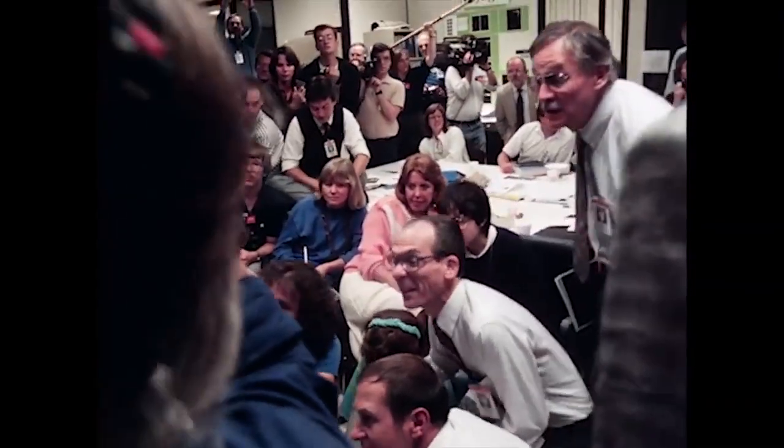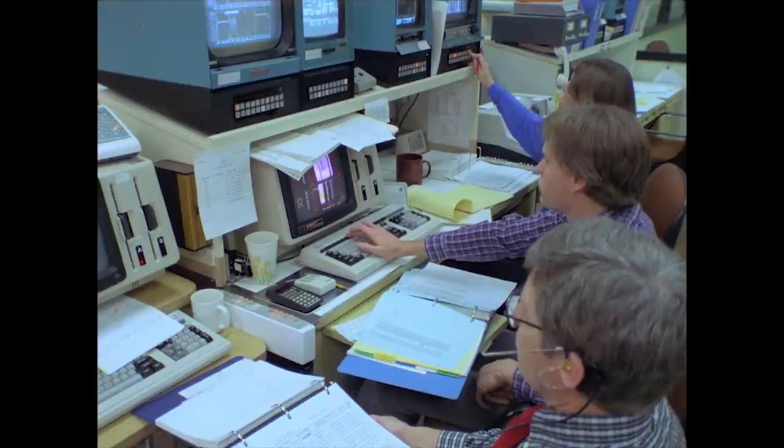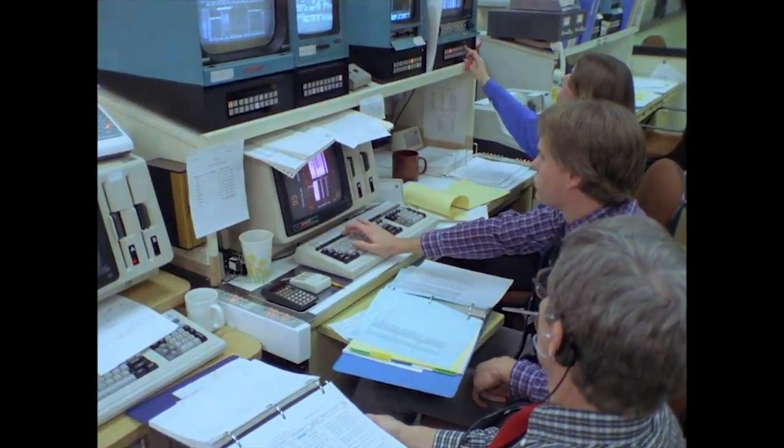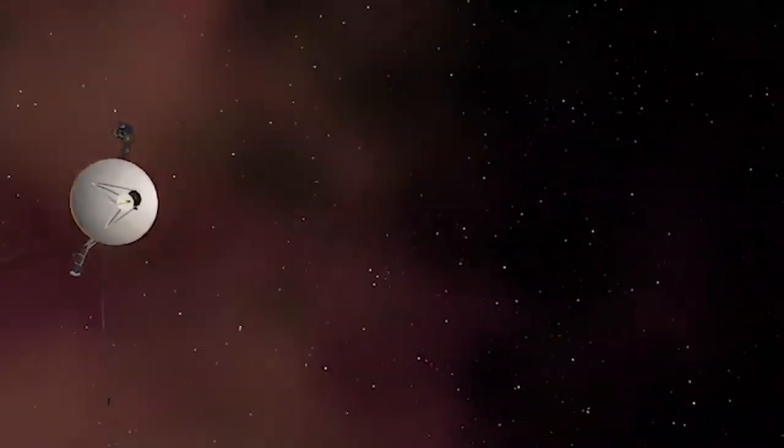The team has been looking forward to this for a long time and really working hard in an engineering sense to make this day happen and to keep the spacecraft with all the instruments on, so that all 5 instruments could sense the heliopause crossing and have data for that. What that means is that the Voyager 2 spacecraft is now traveling in interstellar space.